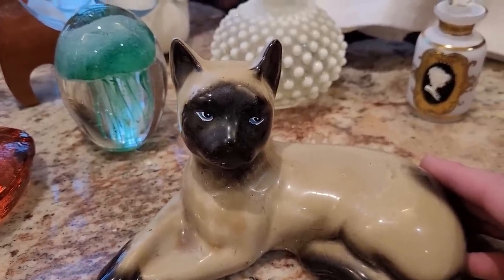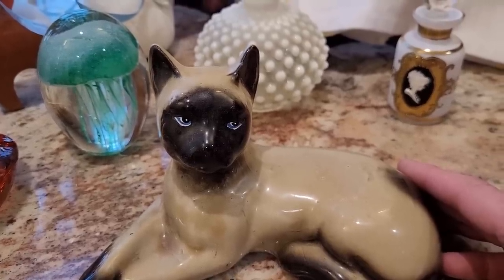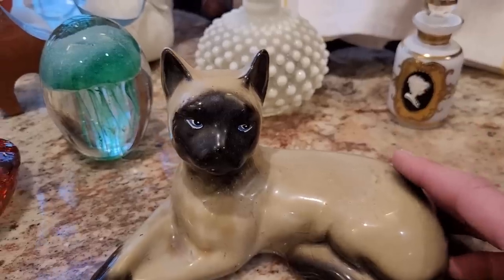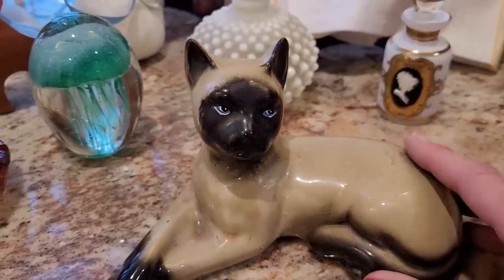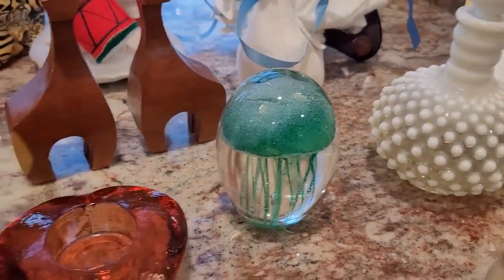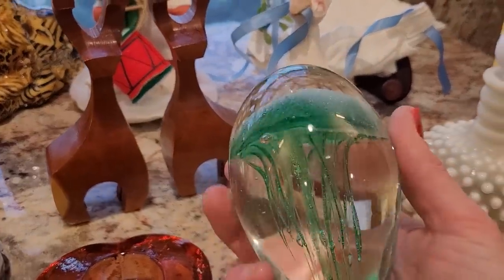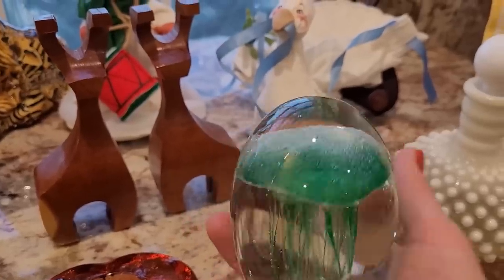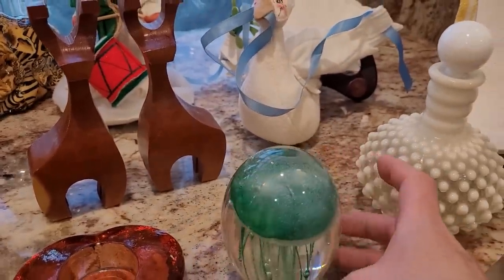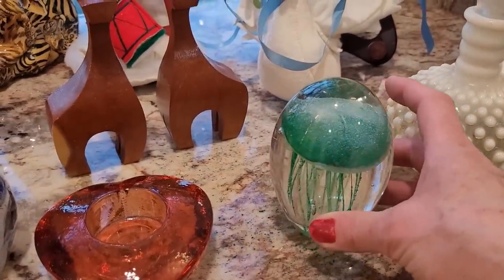I'm not sure what I paid for this. The other one, I believe, was marked $15 to $20. I'm going to ask $30 to $35 on this guy. Back here we have our luminescent glowing in the dark jellyfish paperweight. Super, super piece. I really love these. They're great conversation pieces. I think this one was $10. I'm going to ask $25.